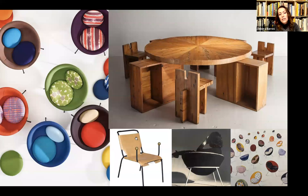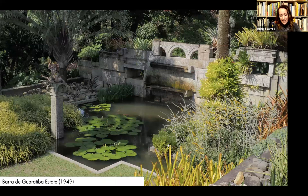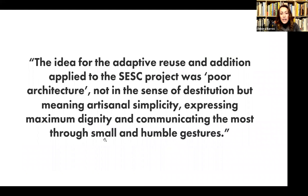And here are her own words. In her own words, her ideal of adaptive reuse, not as poor architecture in the sense of destitution, as they explain, but as artisanal simplicity.